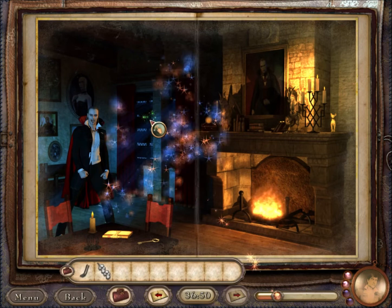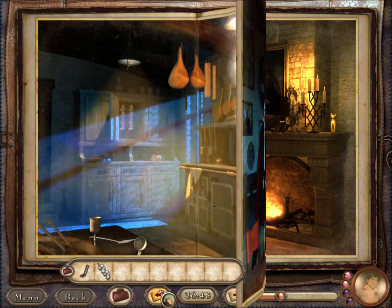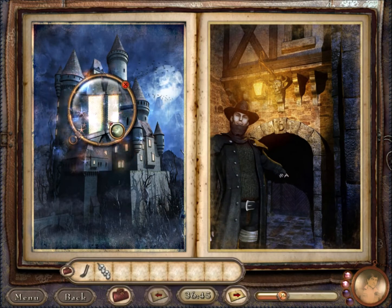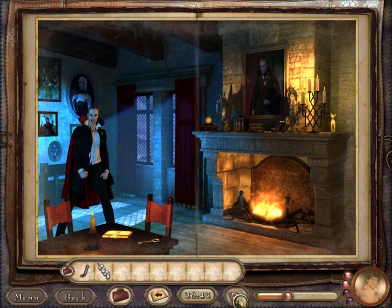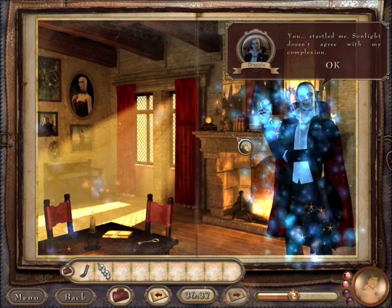So now he's going to be hiding here. And oh no! The window's all boarded up. So we're going to go back to the first page. We're going to use the crowbar. That gets rid of the boards on the window. So now we've got moonlight going through. We're going to change the time so it's daytime.